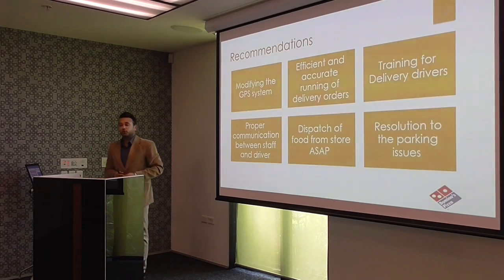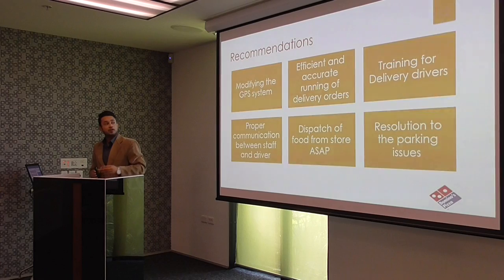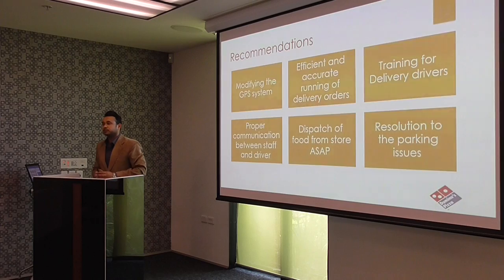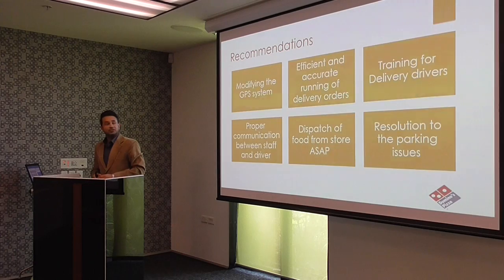Then for efficient and accurate running of delivery, the organization has to put a lot of effort and start analyzing the delivery options. Training for the delivery drivers. Training is very necessary for the drivers to know all the routes and all the alternative routes, because if there is heavy rush on one route, he has to know the alternative route to reach the destination.